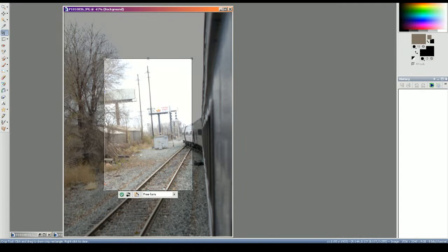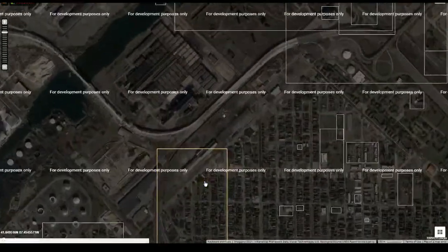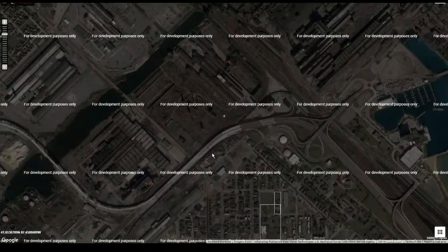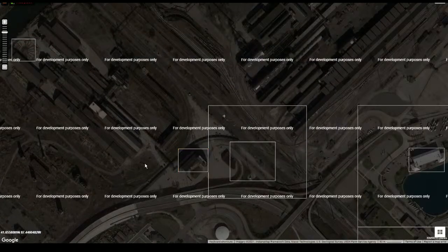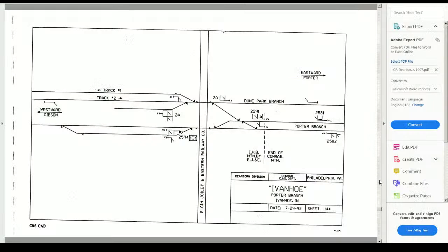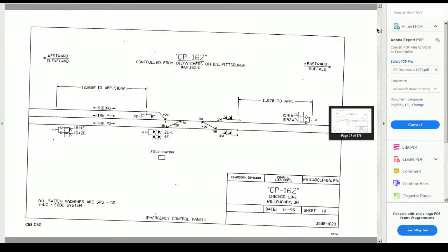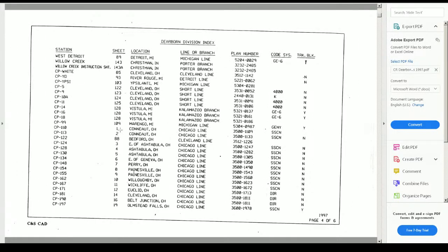And here we are. Like I said, I wasn't able to get a ton of photos, but actually, this isn't that far. So the next point would be... is it in there? Well, let me find it on my thing here. So we're getting off the Porter branch. It's CP 100. Or let me check.